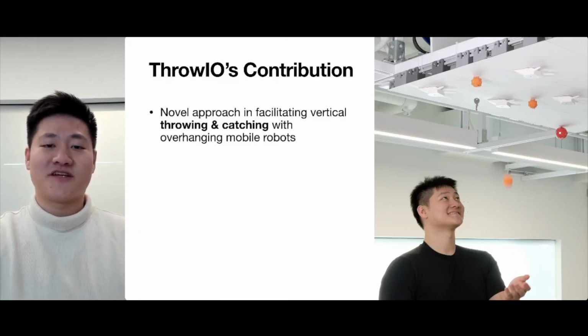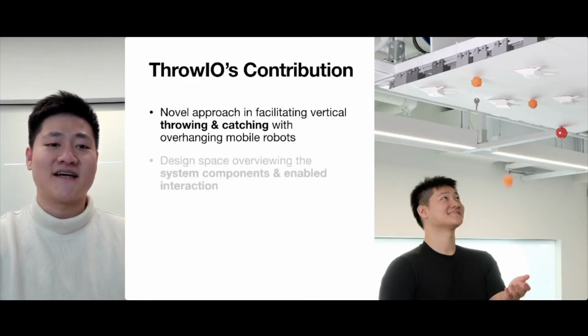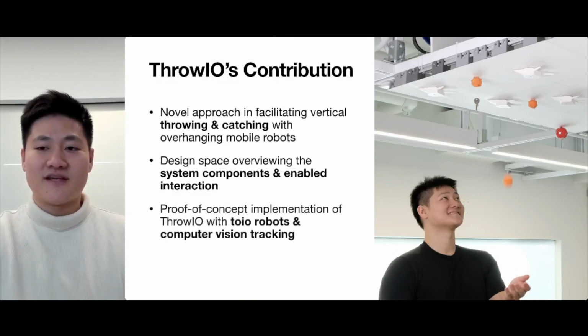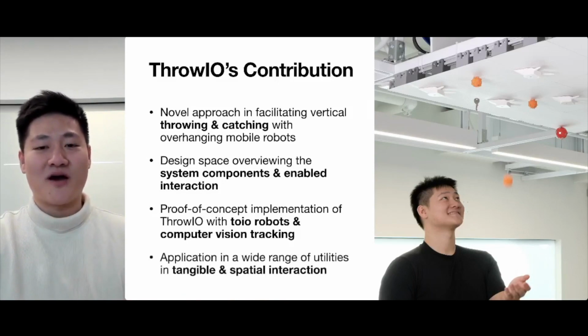ThrowIO's contributions include a novel approach to facilitating vertical throwing and catching with overhang robots, a design space overviewing the system components and enabled interactions, a proof of concept implementation using ThrowIO robots and computer vision tracking, and lastly, applications in a wide range of utilities in tangible and spatial interaction.